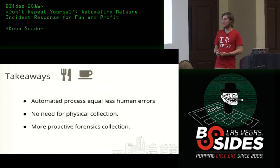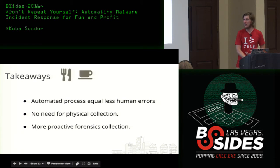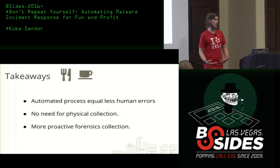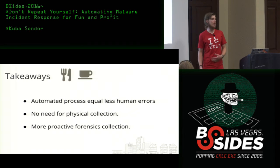And it also allowed us to do more proactive forensic collection. So right now, even on machines that we are not really sure are infected or not, where we haven't even received any alerts, but potentially there is some suspicious network activity from our DNS resolvers, we could practically run Amira, get all of the forensics, analyze them, and then figure out whether the machine is impacted or not.